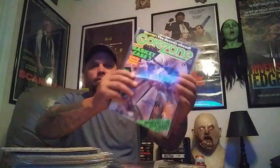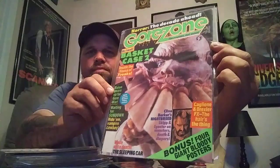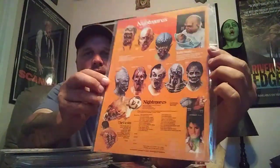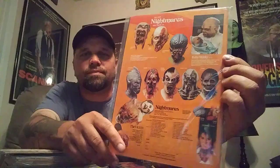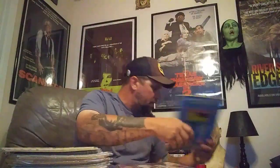So cool, Gorezone. Basket Case 2. That's a classic. Another classic Distortions Unlimited ad. The rotted vampire that I would dream about having as a kid and could never order it. But whatever. Got some Creepies in here. There's way too many to go through each one. I'm just kind of showing some of the stuff I have.